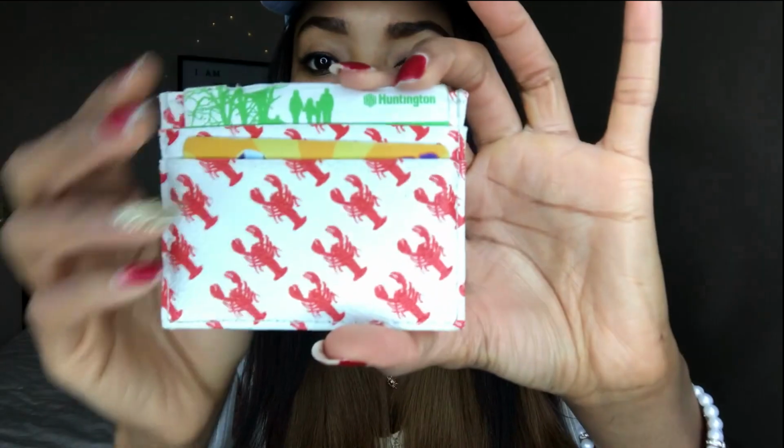And I have, so this little thing I got from Forever 21. I don't know, it was $1 and I thought it was cute. So in here I just keep like my healthcare card and just extra cards that might be floating around. My Huntington, got my Dave and Buster's game card. And I have also just little extra cards like reward cards and stuff. That's all I keep in there.